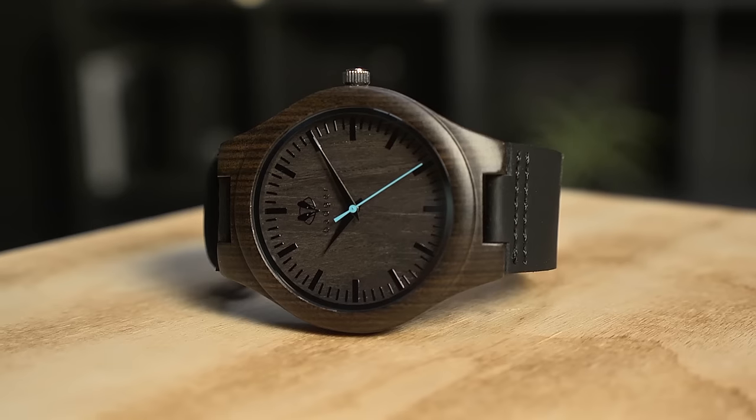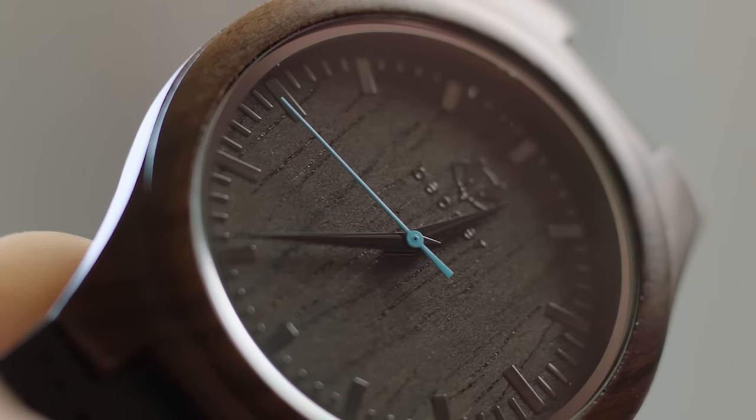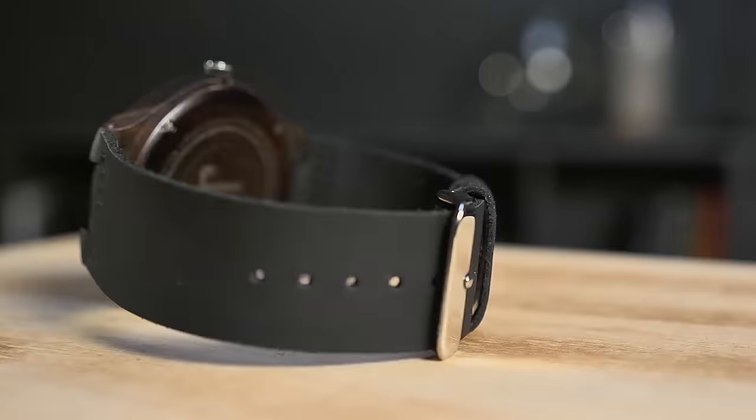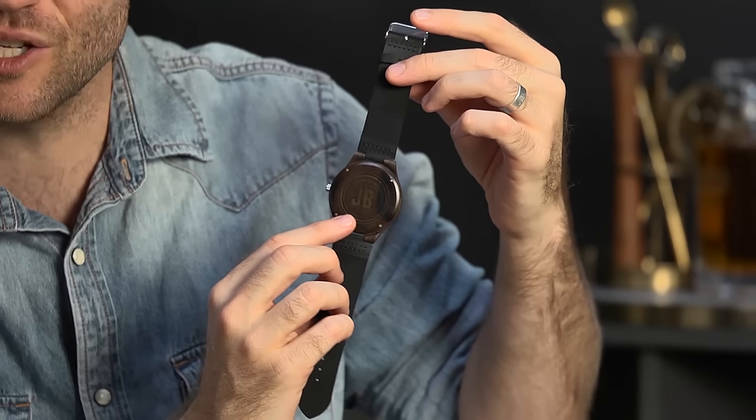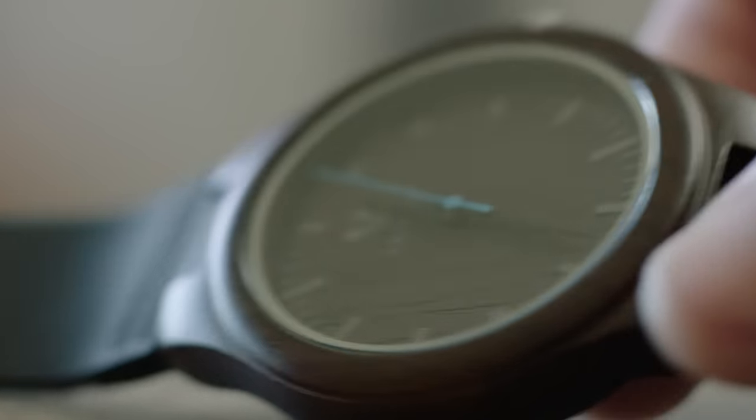This is our personalized sandalwood watch. These are super popular. The great thing about them is that right on the back here, you can engrave a message up to 20 words long and have his initials in the middle. He'll wear this every single day.